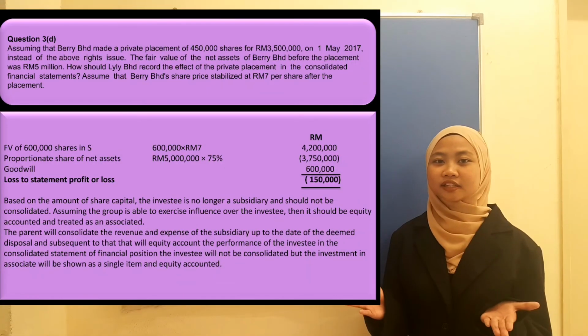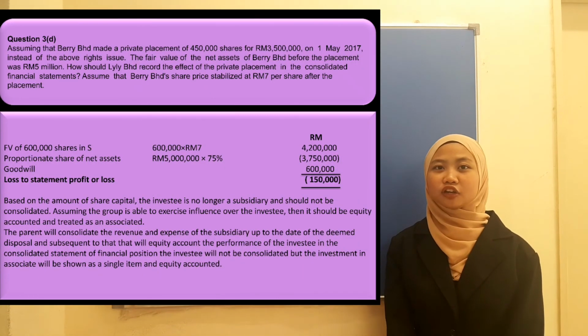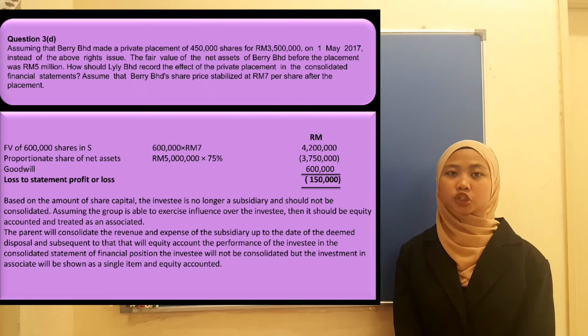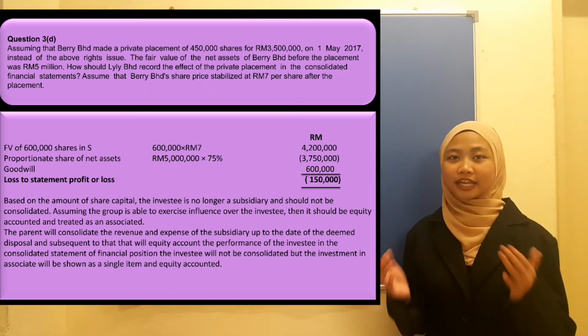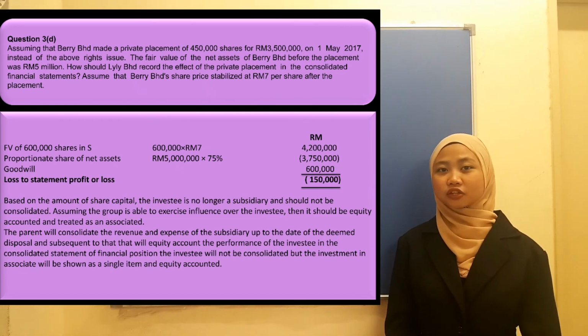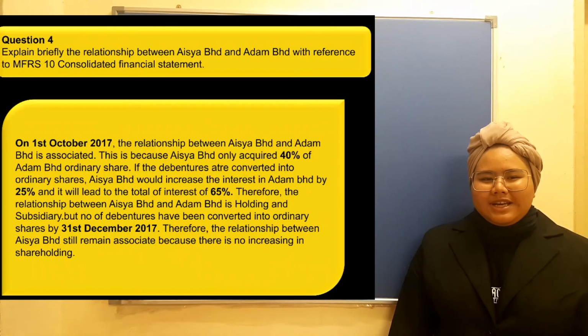544,400. 3D. The answer. The investee is no longer a subsidiary since they only hold 48%, from 600,000 divided by 1,250,000 made by private placement. Therefore, it should not be consolidated in the financial statements, but the investment in associate should be shown in the financial statements.